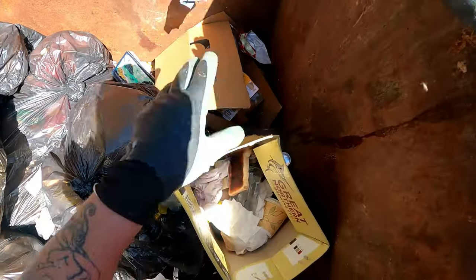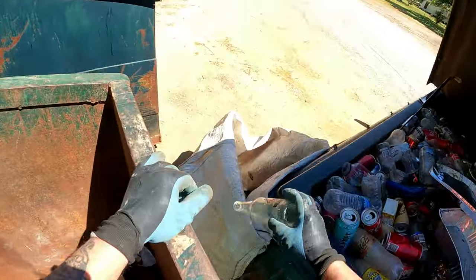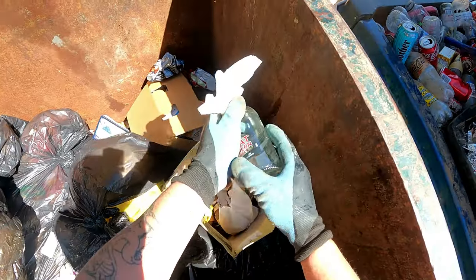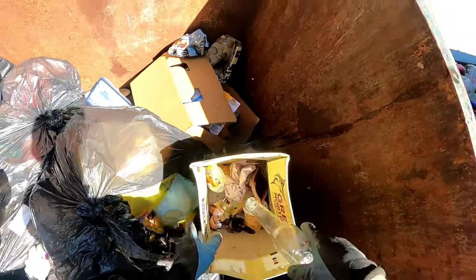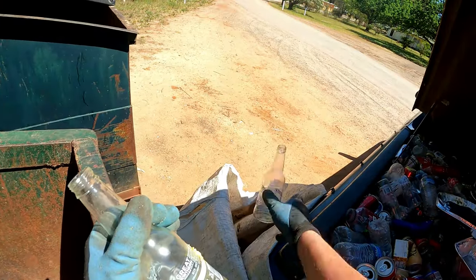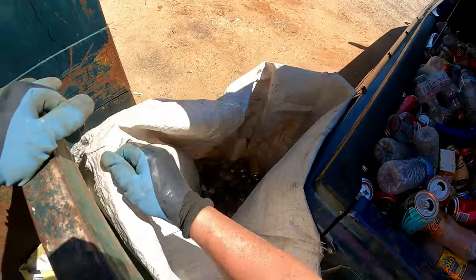Trying to be careful I don't drop a glass on the glass there, because this is already loaded. That's the easiest way. And I should be able to lift it up with no dramas. I hope. There. Seems to be working. Yeah, it seems to be working.